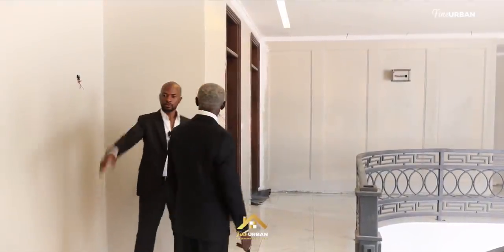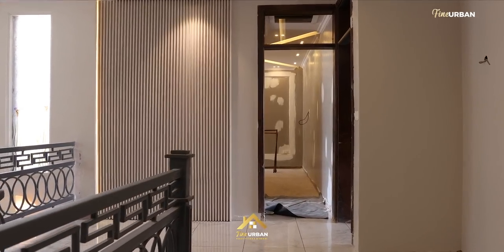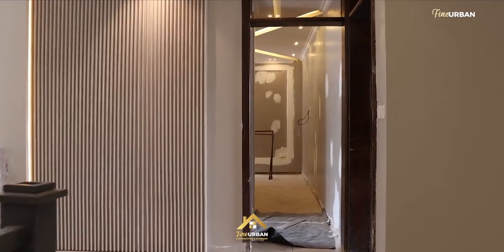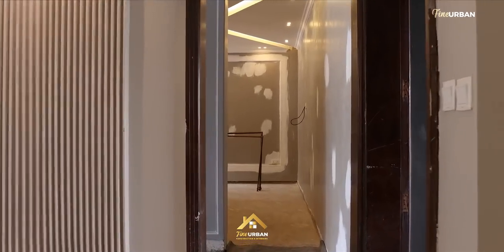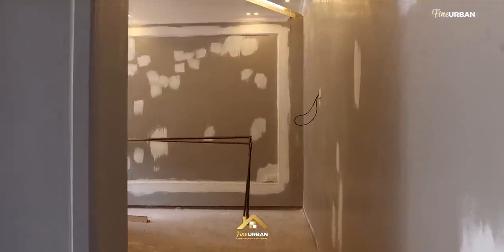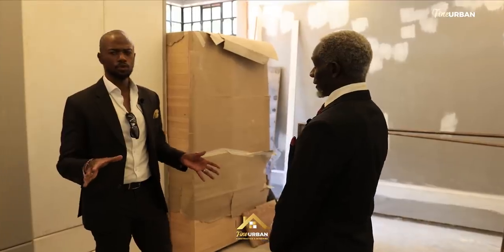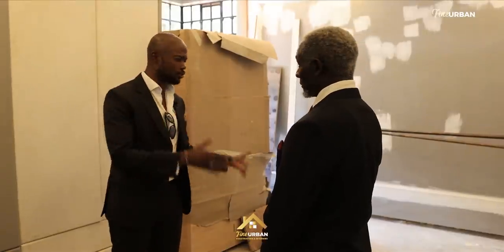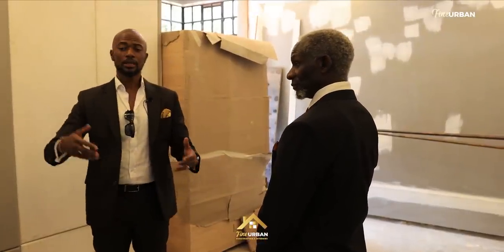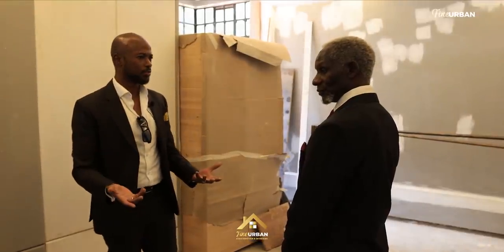I'd like us to start with this room here, which again was just a casual bedroom. But as you can see, that space is open. I will tell you though, that was not the case. This space was actually quite a cramped little guest room. Nothing much going on. It was just a room with a toilet. But we've decided to open this up.